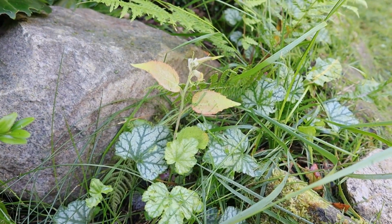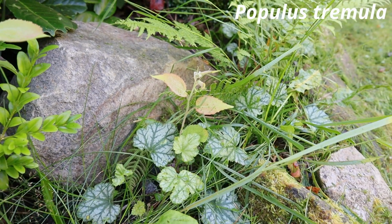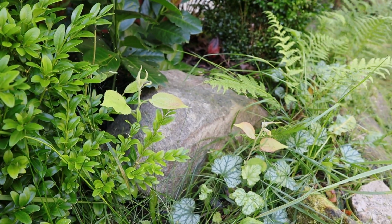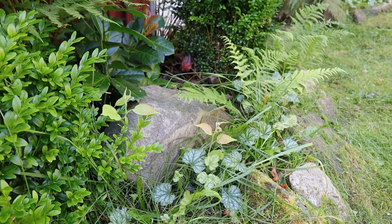This is a shoot from a Populus tremula tree, the aspen, and that I don't want coming up either. There's also one there. They come up everywhere. They need to be kept in control because they will just, well, if left to grow, make a new forest.